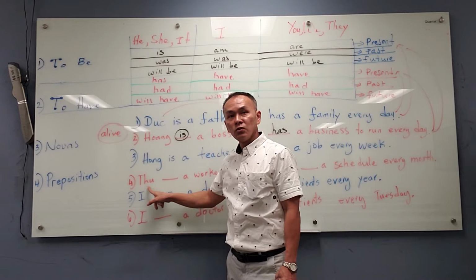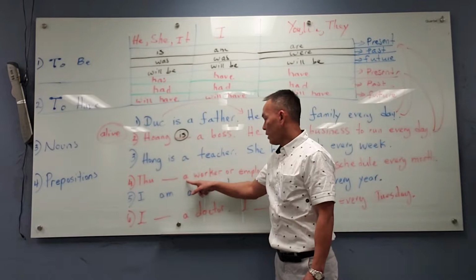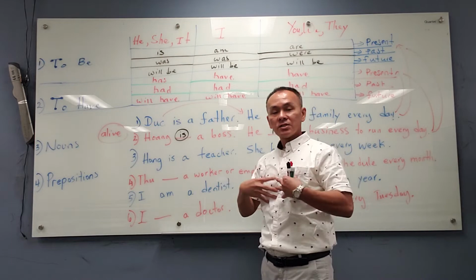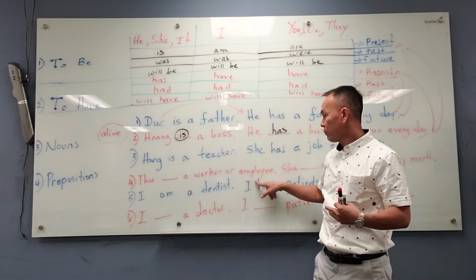So, now, let's try number 4. Can you see what you can put as the form of to be for number 4? So, Tu is a name in Vietnamese. Tu, a worker. I'm a teacher. I'm an advisor. So, because I'm an advisor, I'm a worker. I work for somebody. Because I am a worker, therefore I am an employee. Employee. Okay? I am an employee.